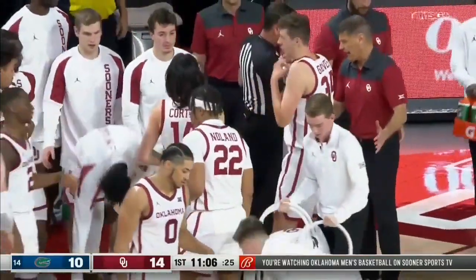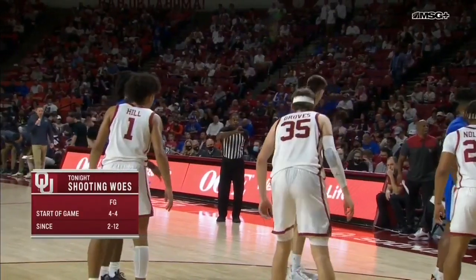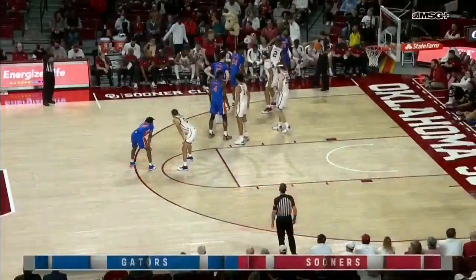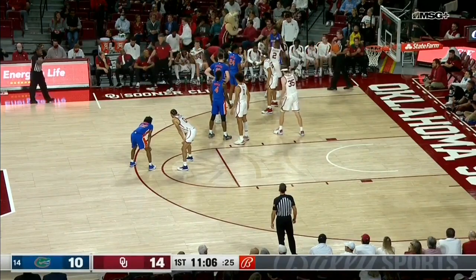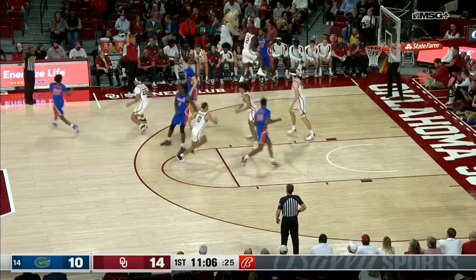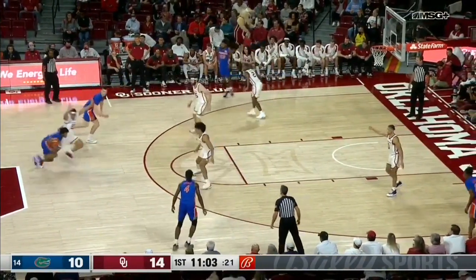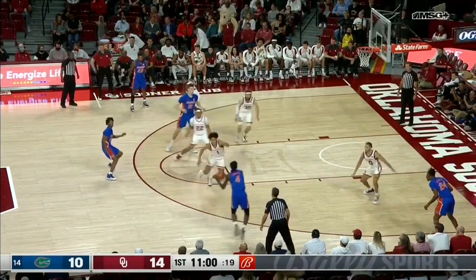Sooners on top, 14-10, 11:06 to play, and a good one in the first half. Lloyd Nope was able to convert a few offensive transition points. They have 9 points off the board as turnovers, but once the Gators started taking care of the basketball, it's changed the complexion of the team. It also has allowed them to get their half-court man set up, and they've been much better defensively.